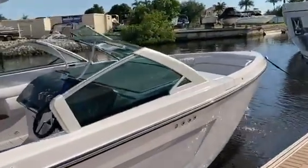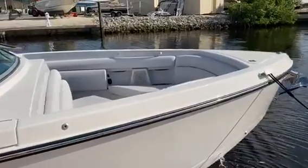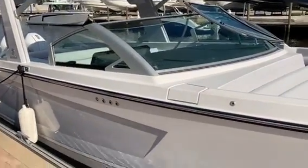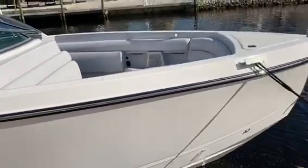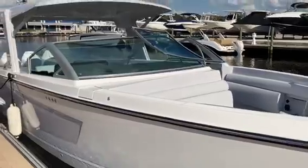Today I'm going to give you a quick walkthrough of our new Aviara 36. This is a new brand that we started carrying. This particular boat has only been in stock for about 2 days. So as you can kind of see, it's a very modern looking boat. Lots of neat angles.